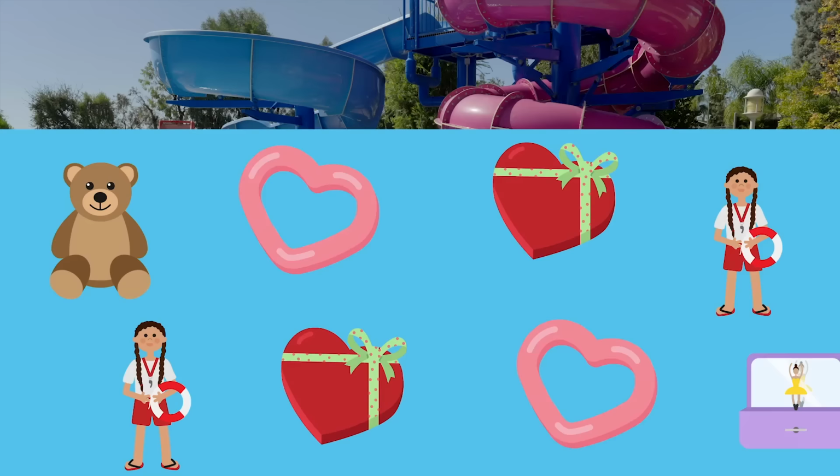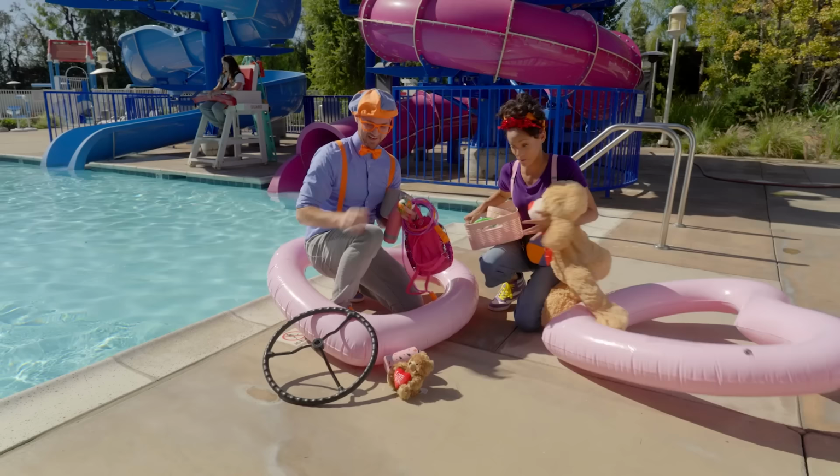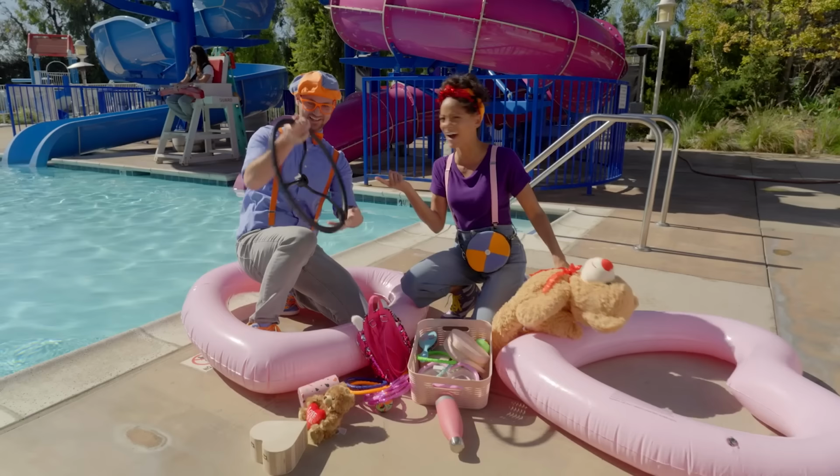Whoa! Whoa, Mika, you got so many items! Yeah, so did you, Blippi. Look at all that! I know! Hey, let's set this down. Okay. Whoa. All right. So much fun. That's a lot of stuff! I know, check it out!